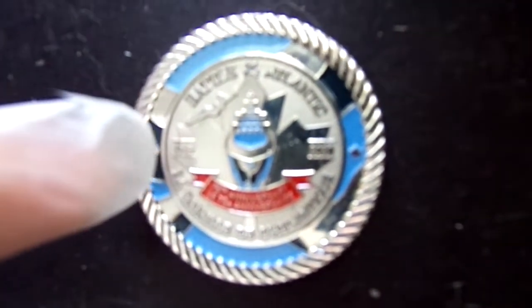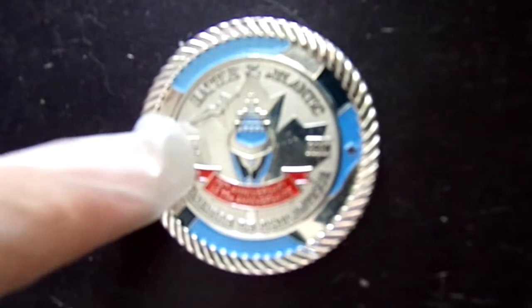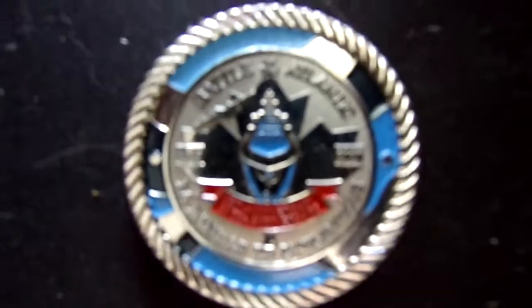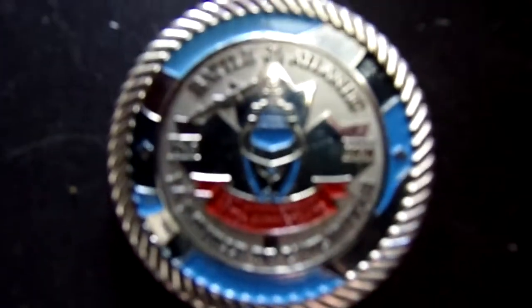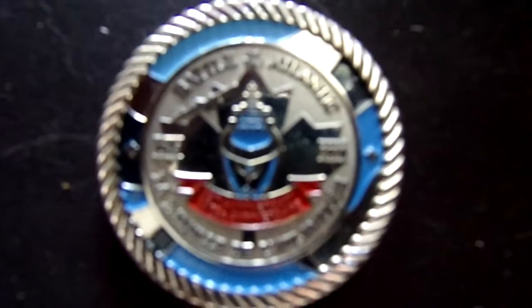On the wings, we have the date 1945, which is the end of the Battle of the Atlantic in World War II. Then we have the date 2020, which is when the coin was struck, and also happens to be the 75th anniversary. Down here in the red banner, we have the 75th anniversary, again in both English and French. I'm not going to try to pronounce either of those in French. I can probably do a passable job on Battle of the Atlantic down here, but it's been too long since my high school French, so I'm not going to try reading the numbers. And that's it.